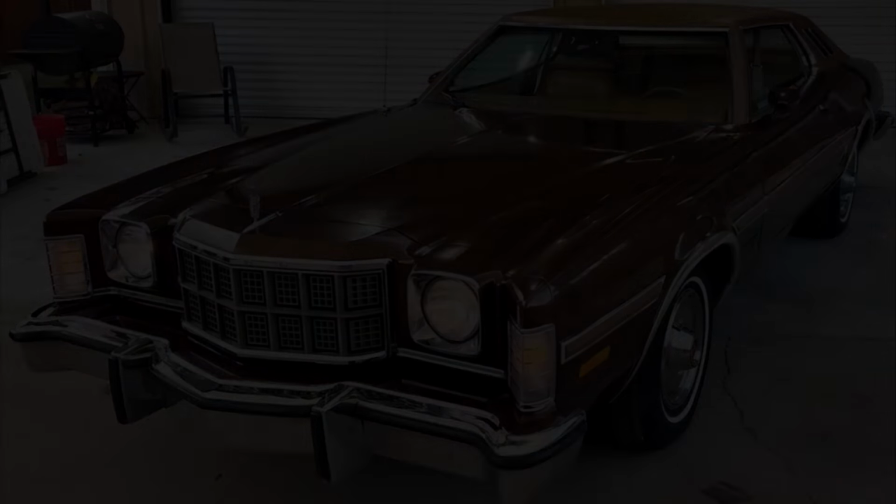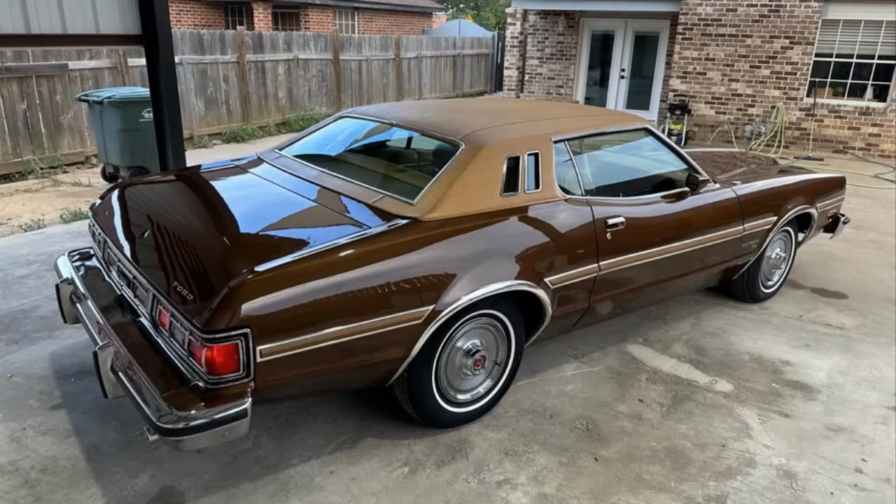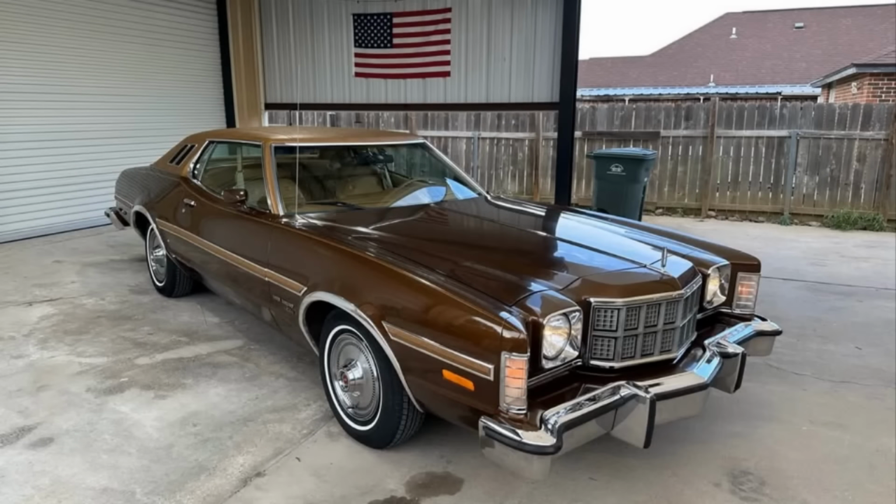The seller notes that the odometer reads 32,000 miles, though it has likely rolled over at least once, a common occurrence in classics of this age. This vehicle is positioned as a turnkey cruiser ready for both local driving and long highway stretches.